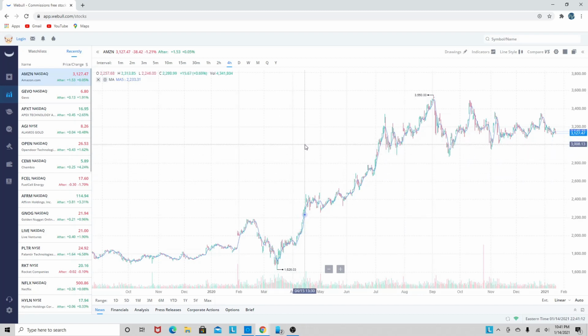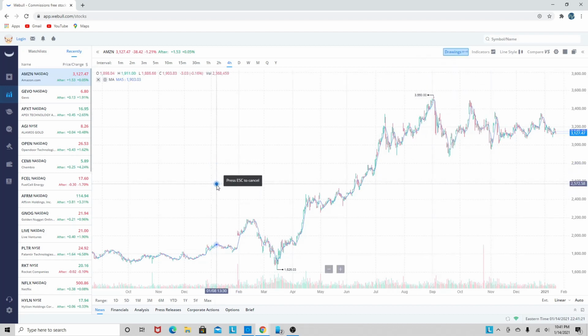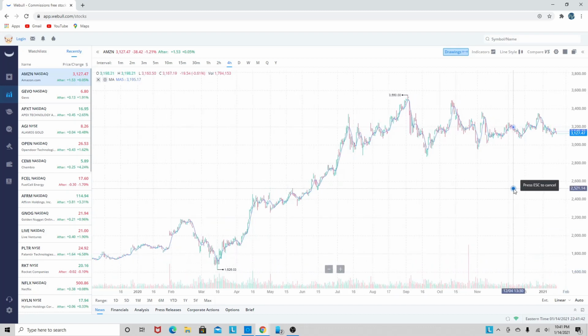We're going to be mapping out support and resistance on this one here. So I'm going to go up here, grab a horizontal line. And I am on the 4-hour chart for this one. Usually I do these on the daily chart, but for this one I'm going on the 4-hour chart because as you can see right here, since about July of 2020 to right now, Amazon has been trading sideways kind of. It's just been stuck in the same price pattern since July of last year.